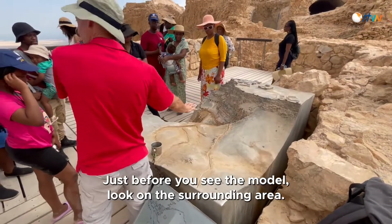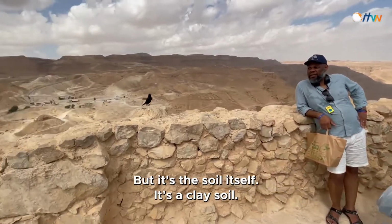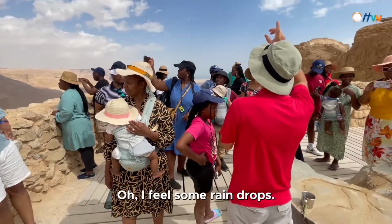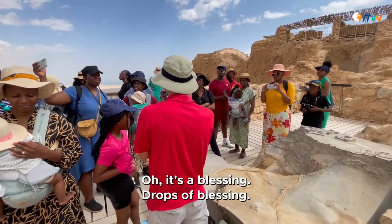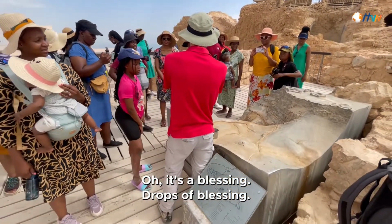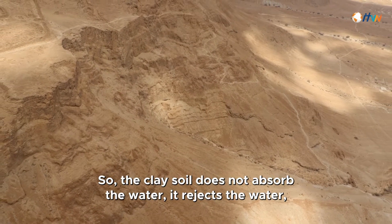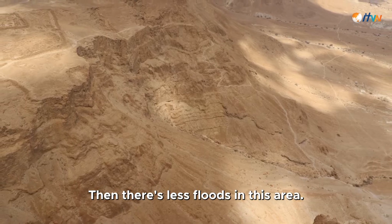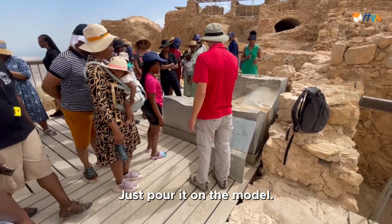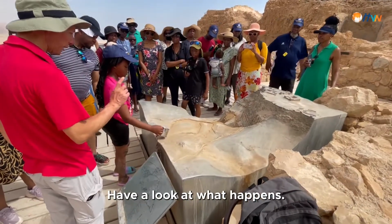Just before you see the model, look at the surrounding area. See how dry? It's the soil itself, it's a clay soil, which, I see some drops, right? It's a blessing, a blessing rain. So the clay soil does not absorb the water, it rejects the water, and there's flash flood in this area. Now, can you take a cup and just pour it on the model? Can you do it? Exactly, have a look what happens.